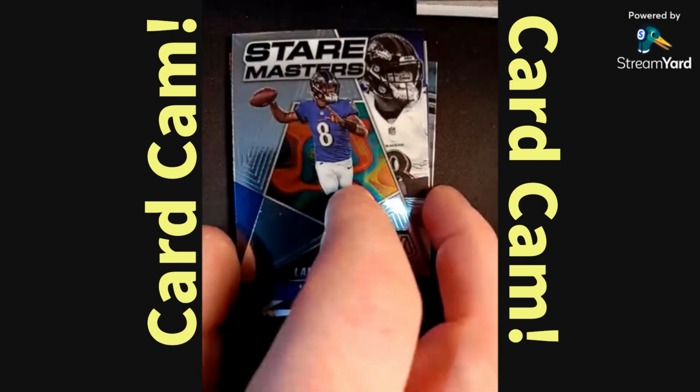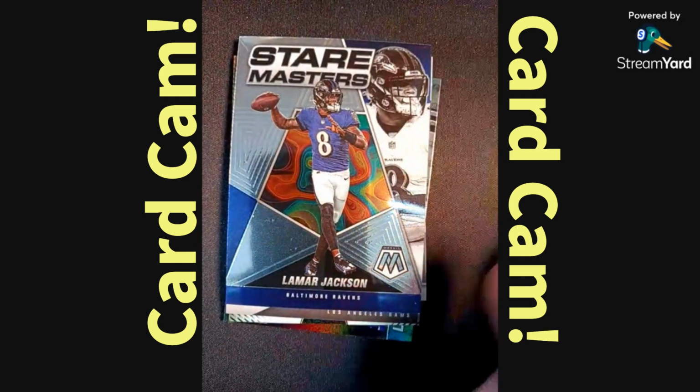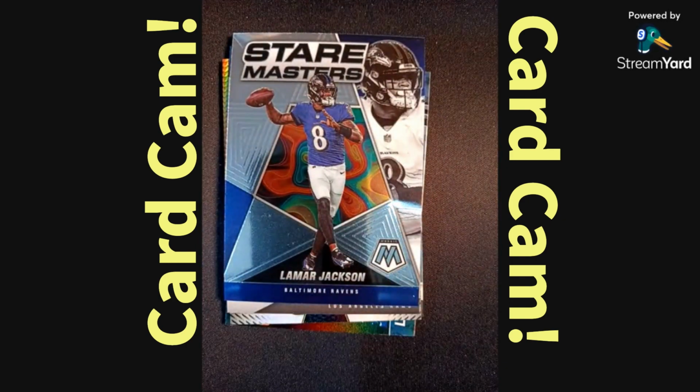Then we're going to bounce back to Lamar Jackson. Like I said, he's selling well. Pretty much any card of Lamar Jackson you can turn. This one in particular is a 2022 Panini Mosaic Stairmasters insert. Lamar with that little bit of, what do we call that, kaleidoscope background there. We've got the dual image, the black and white in the upper right-hand corner. We've got the primary image in color in the middle of the card. Just a sharp little insert set. It's not anything too special by any means, but I think it's got some good eye appeal.